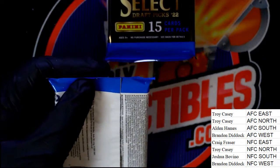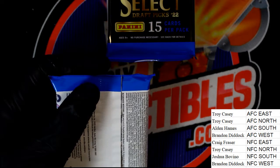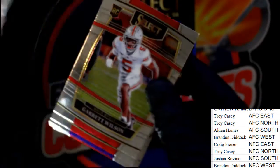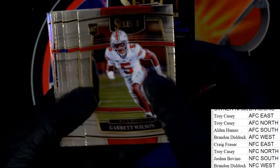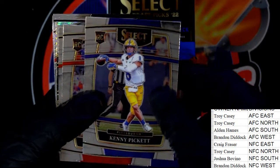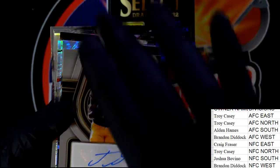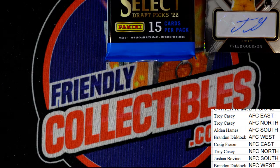Well, let's see what we get in select. Nice Garrett Wilson rookie. He's pretty good. Phillip Rivers. Kenny Pickett rookie. Oh, looky there. So this is an Iowa Tyler Goodson autograph. Tyler Goodson.